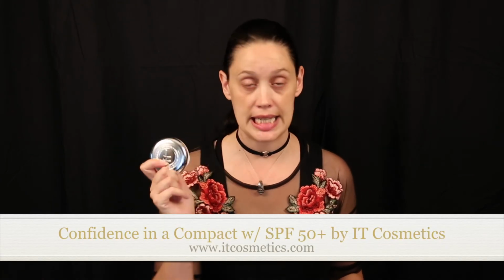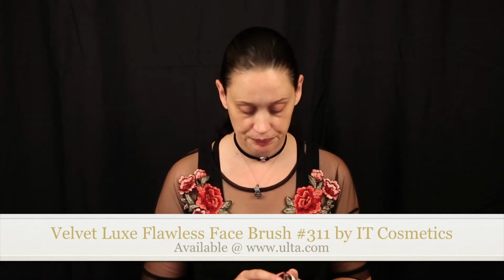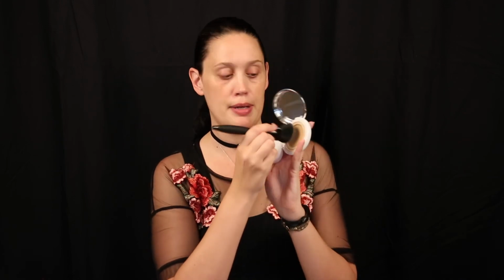So now that my skin's all primed and ready, I'm going to use the It Cosmetics Confidence in a Compact in Light and one of their fun little brushes that I am trying out today. It has an SPF 50 in it, but it doesn't have flashback, which is great for camera use, but also kind of fun for everyday use. So I can hold it for you, tap it in there like that, get some on the brush. I'm gonna use my handy little hand mirror here.